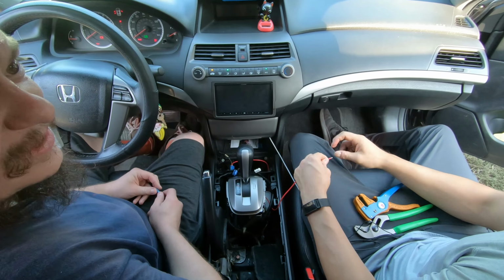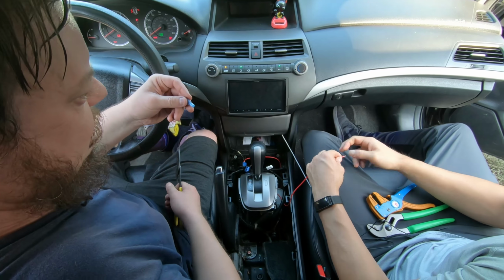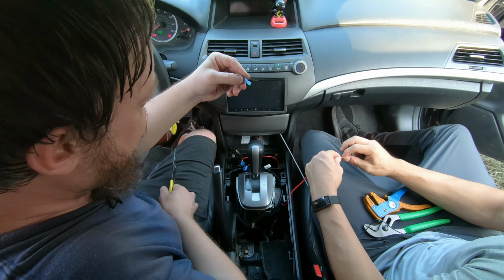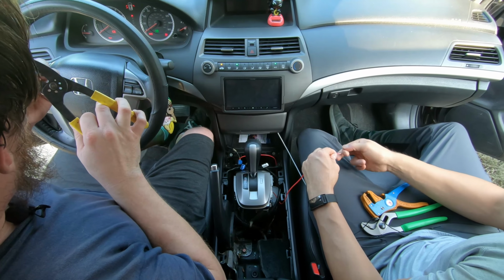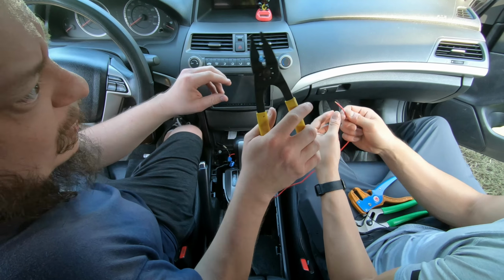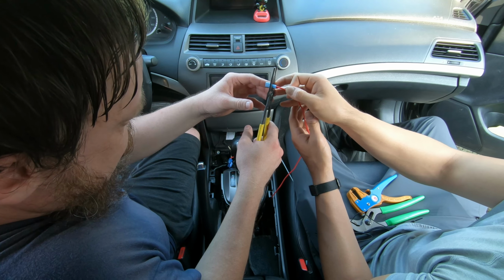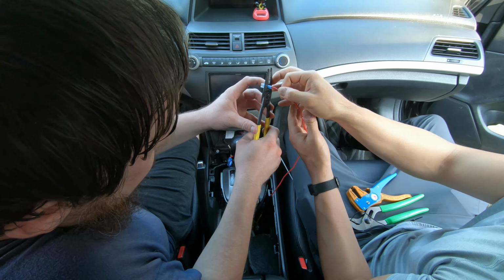We are not soldering it in today. C'est la vie. We don't need to. So go ahead and get that wound up and then slot that in here, and we're gonna attach this to this female connector that will go on the switch. You doing good? Yeah.